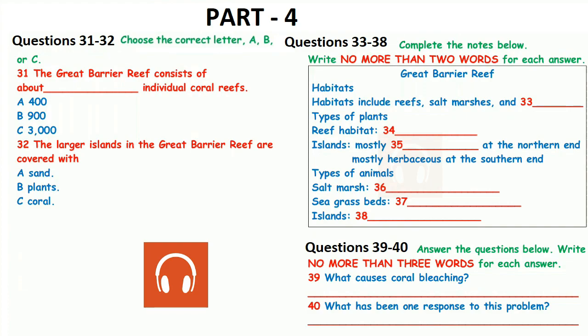Before you hear the rest of the talk, you have some time to look at questions 33 to 40. Now listen carefully and answer questions 33 to 40.